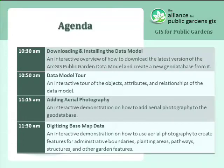And aerial photography serves as a really great backdrop to be able to collect information from. So you may not want to go out in your garden and map everything with a GPS unit or just by walking around and finding out what things are. But with the aerial photography, you can see a lot of stuff in there already, and you can just digitize those right off of that photograph. And usually photography is taken with leaves off, so in the spring, so that you can see a lot of things that are on the ground, with the exception of evergreens, of course.